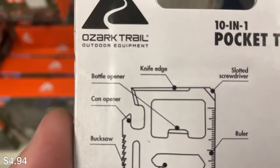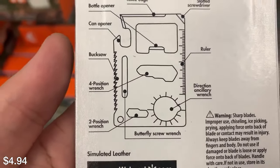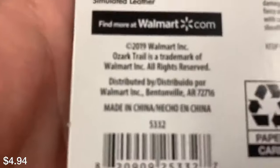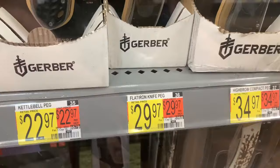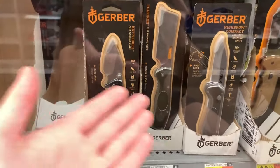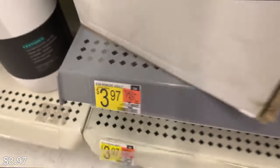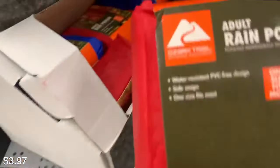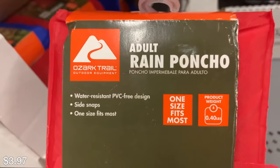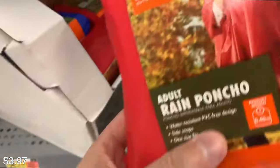People seem to keep this in their wallet, but I'm just worried I'm going to try to pull out my card and end up cutting myself. It's made in China, kind of what you expect. There's also these Gerber knives, which Gerber used to hold a lot of weight, but I think now it's maybe not as great. Grab a poncho, just always keep that in there, just like a first aid kit. You never know when it's going to rain, so just grab one.